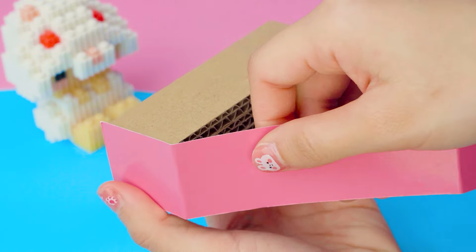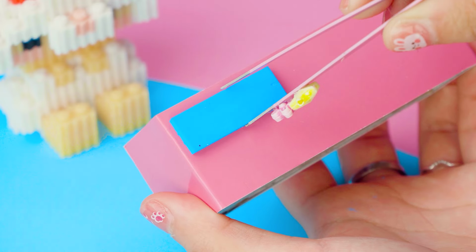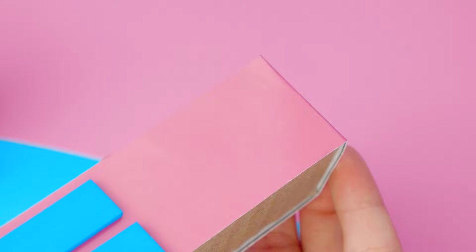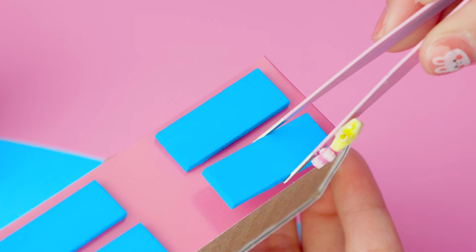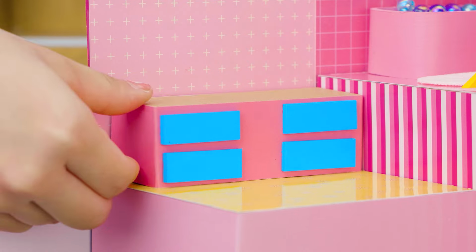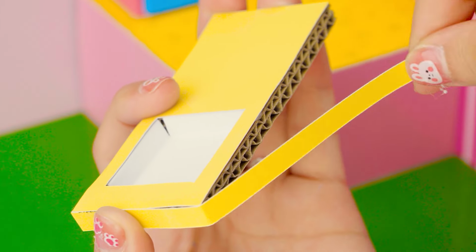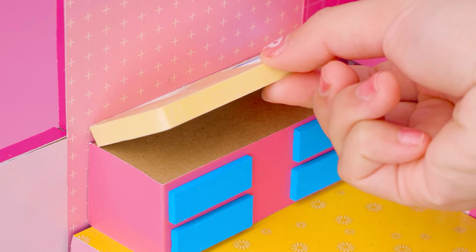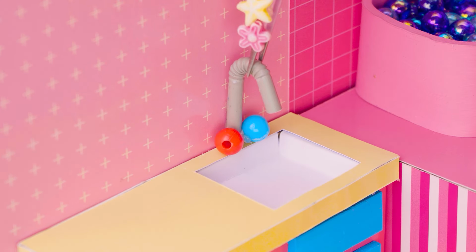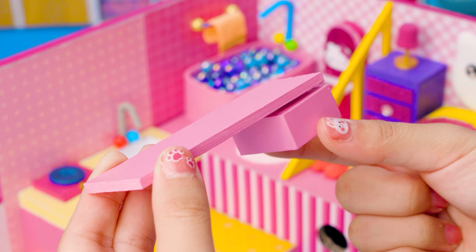Organizing for when we invite our friends to come. Using cardboard to make a kitchen cabinet. Covering with pink paper. Kitchen cabinet is finished. Cupboards are a great way to save space and display.